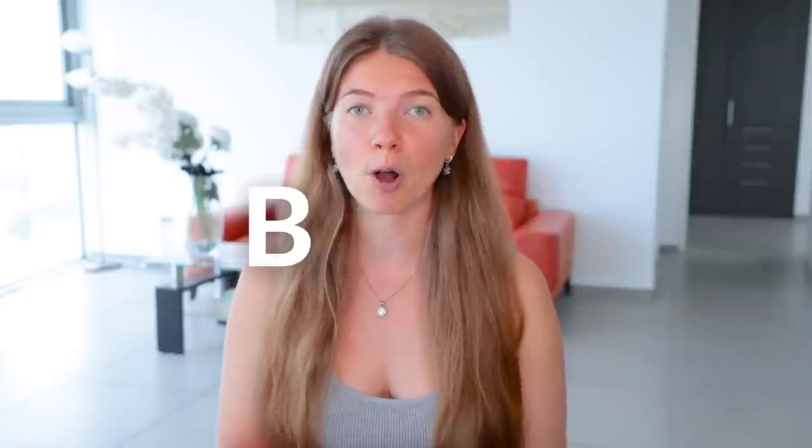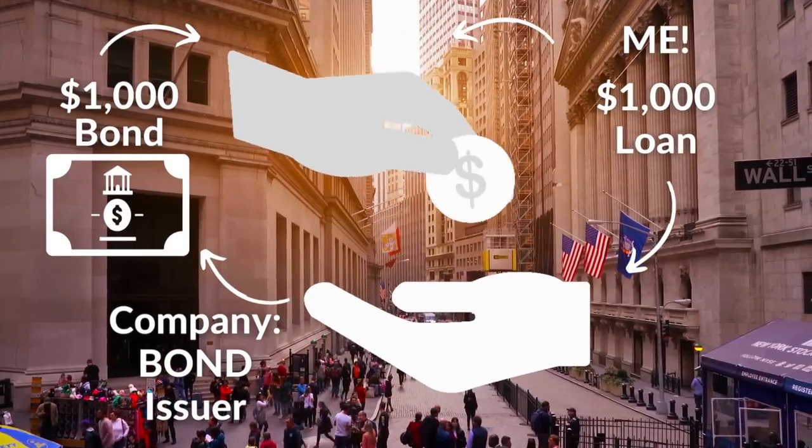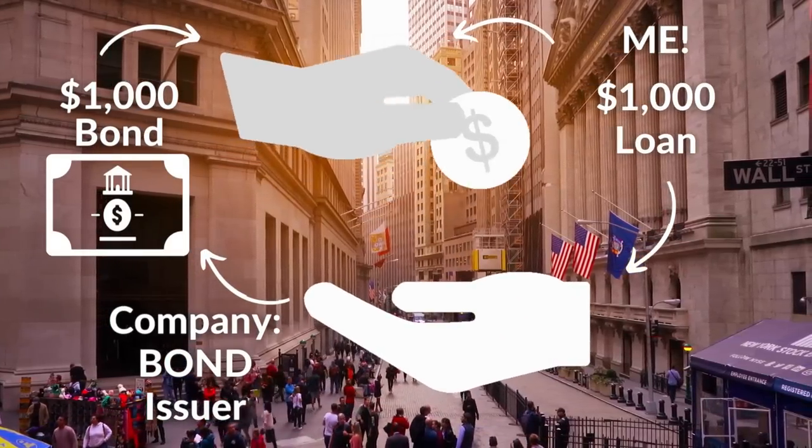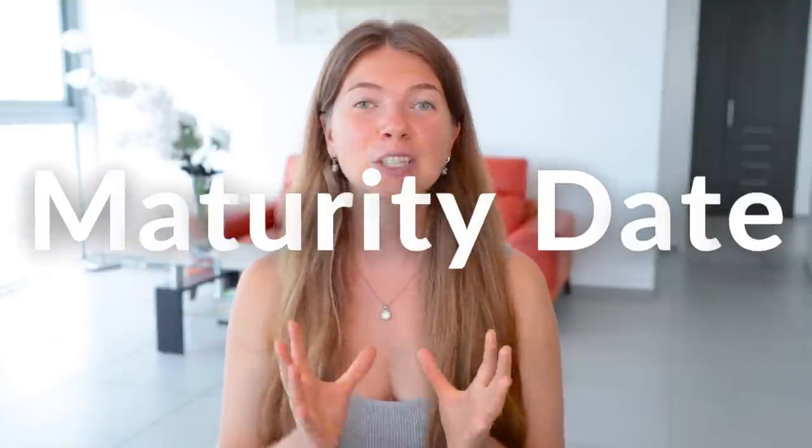But overall, a portfolio of bonds and equities carry their own disadvantages, especially when you look at bonds. You see, bonds represent a form of debt. So essentially, when you buy a bond, you are lending money to the bond issuer, which could be the government or a corporation. And in return, the issuer agrees to pay you interest periodically, which is referred to as the coupon rate, until the bond's maturity date. And that is when the issuer will pay back the principal amount.